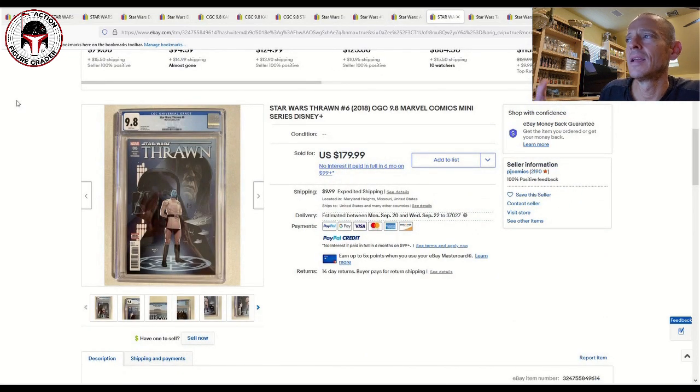Now, here's one that I was a little surprised by. This is Star Wars Thrawn number 6, which I believe is the first appearance of Admiral Ar'alani from the Chiss Ascendancy. She's a character that has a very big role in the Timothy Zahn books. And I've seen this book regularly sell on Comic Link for about half this price. But this one was listed for $180 plus $10 shipping. And it did sell. So I was a little surprised by that number, just given that I think two copies with the exact same grade, exact same cover, sold for less than $90 on Comic Link last month.